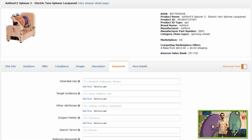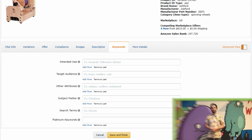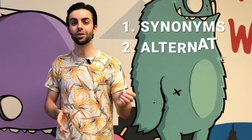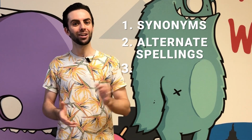If you haven't been using backend search terms, you can find them by going to Manage Inventory and selecting Edit under a specific ASIN. Then go to the Keywords tab and scroll down until you get to the Search Terms field. Here, you have up to 249 characters to add any keywords or synonyms that you want your product to show up for. Things you want to include in your search terms are synonyms. Remember our beard butter versus beard balm example. Proper spelling variations. For example, our friends across the pond spell mustache with an OU, moustache. And third, abbreviations. For example, if I'm selling a large t-shirt, I want to include LG in the search terms.